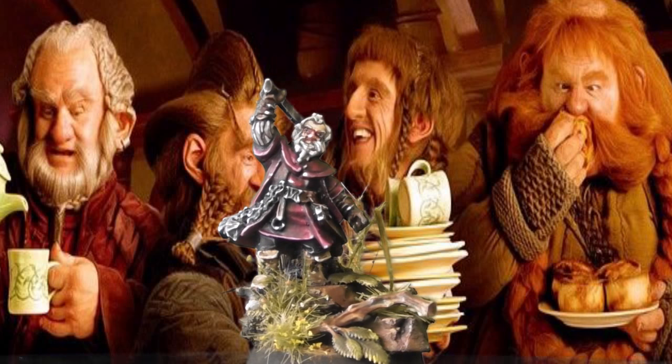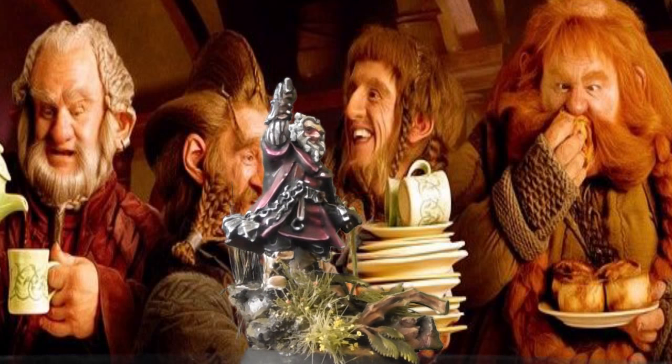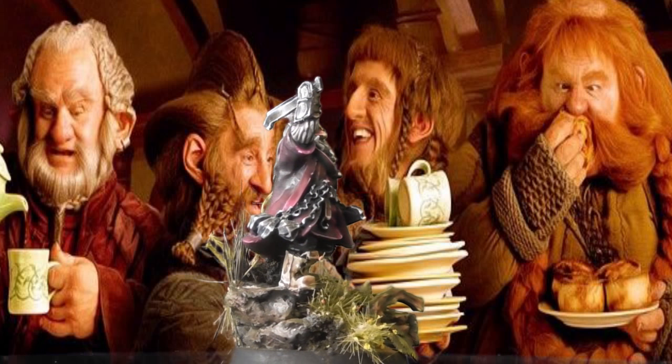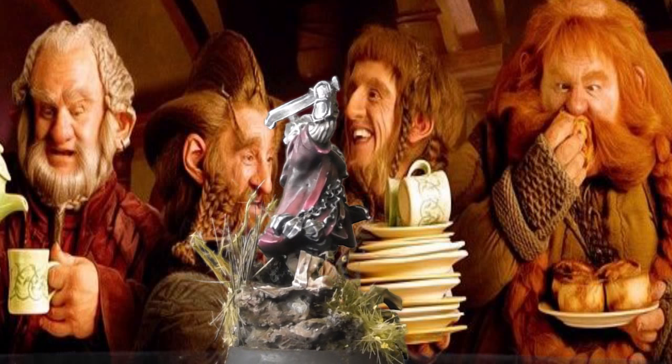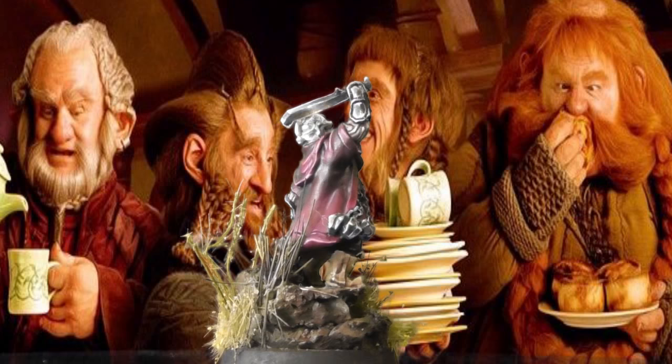I probably will be using it in bat reps in the coming weeks, because we have a lot of stuff planned for these guys, and there's going to be a lot of really cool themey scenes from the movie that we're going to play out on the tabletop, so keep your eye out for those. So yeah, that's Dori the dwarf.